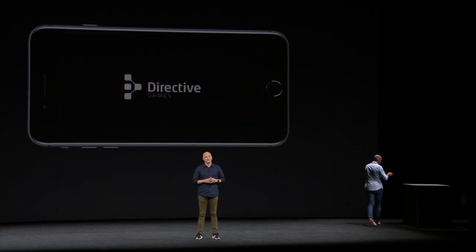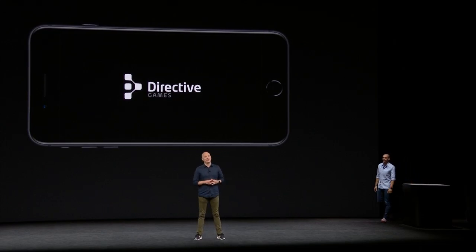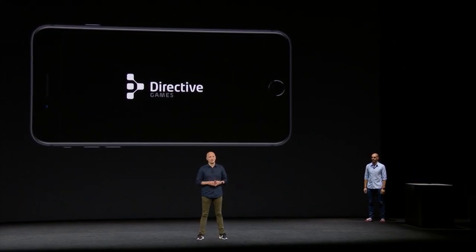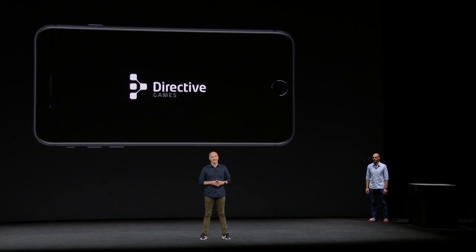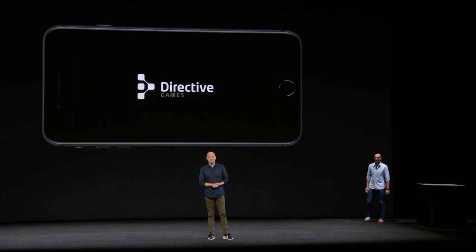What you just saw is an amazing evolution in how games are played and experienced, thanks to the combination of ARKit and Metal 2 on the brand new iPhone. We can't wait for you to play it. Look for The Machines on the App Store this month, exclusively on iOS. Thank you.